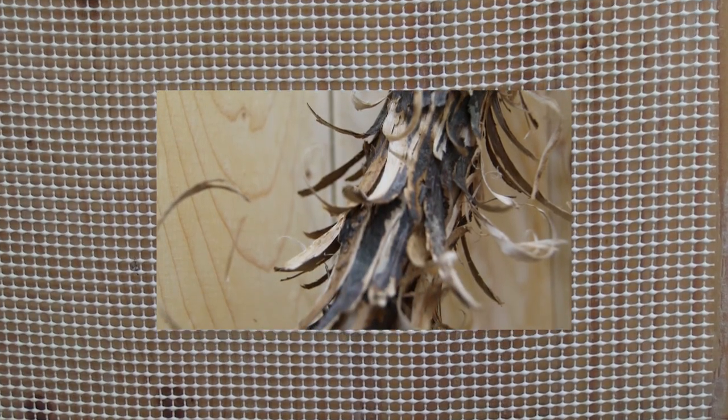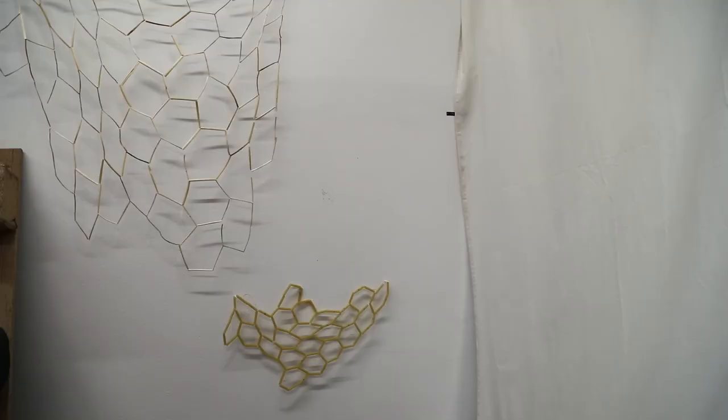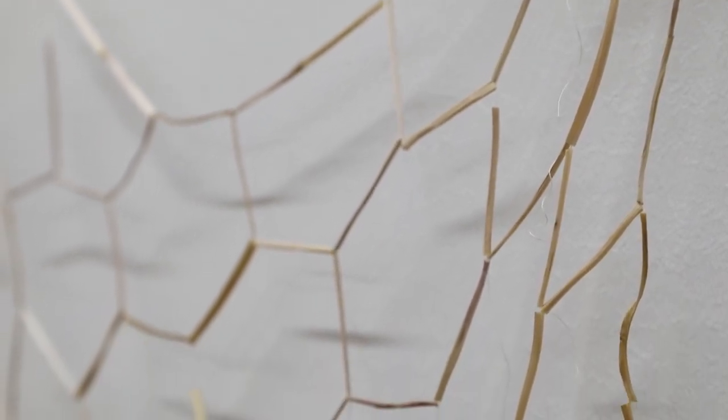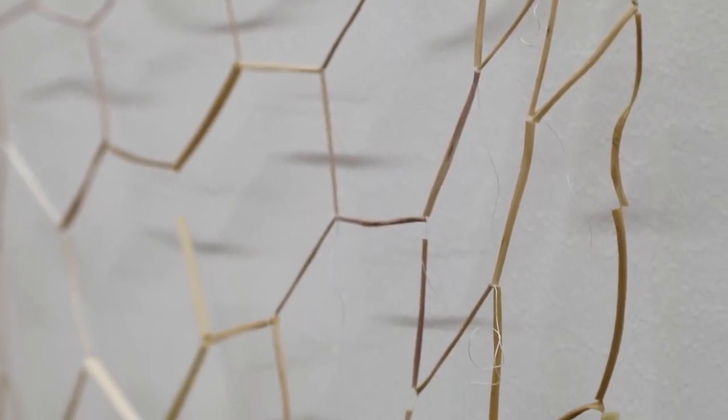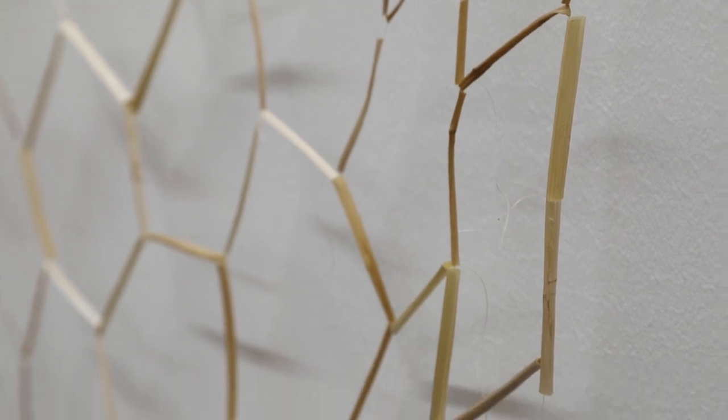And I try not to think too much about whether the things in my studio are finished works, but just see it as this ongoing project. I know that some of the things are maybe more finished, and some things are maybe even models of works and not even works themselves. But the first thing you could call a work that you see is this net on the wall, which is made up of dandelion stems and sewing thread, and it's comprised of different hexagons.